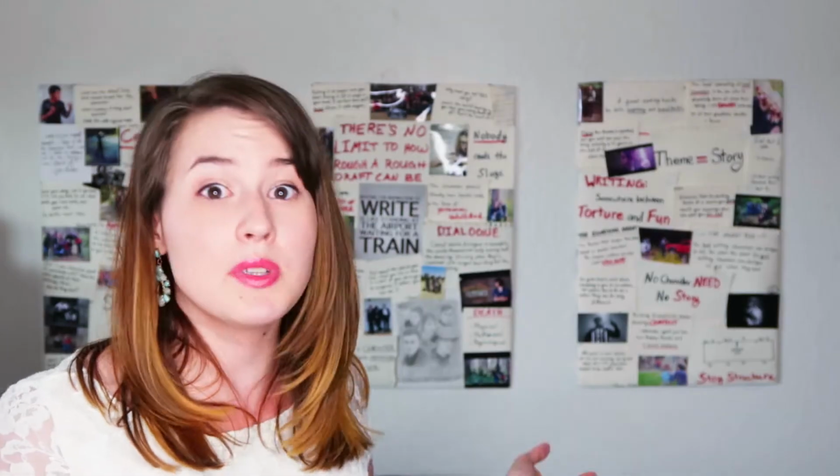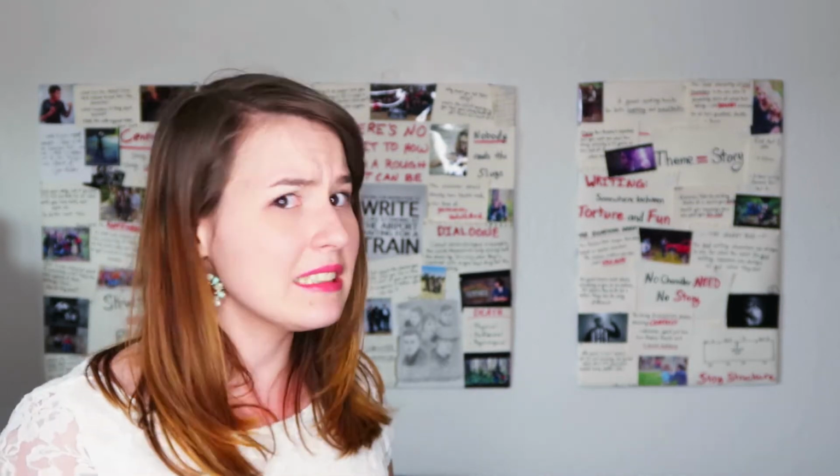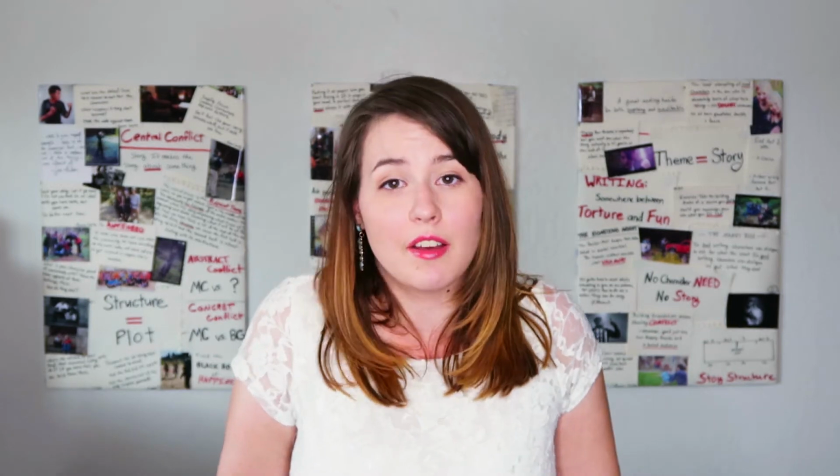"That period makeup was amazing." "That hair continuity was completely wrong for that scene." "They didn't color match the foundation for that one actress correctly." She knows her stuff, and she's able to see way more about hair and makeup than I would ever be able to see because it's not my area of expertise.